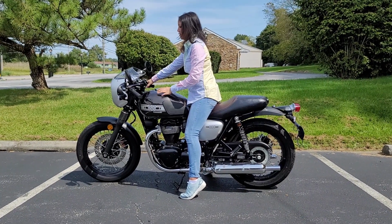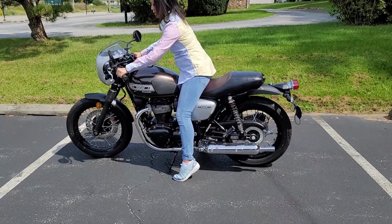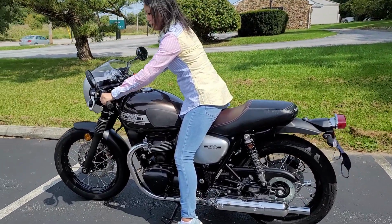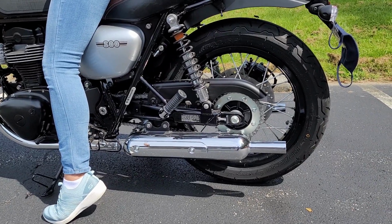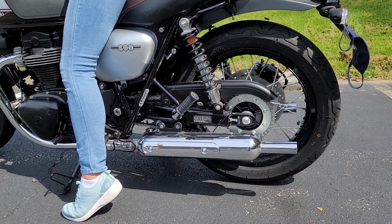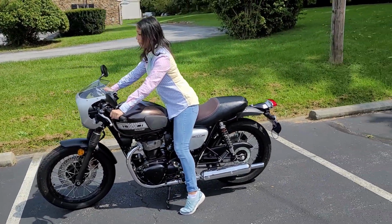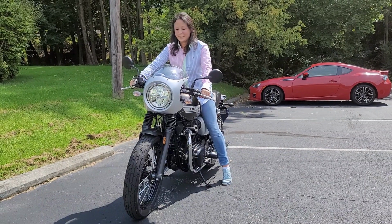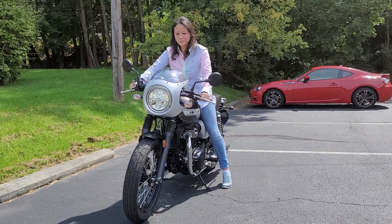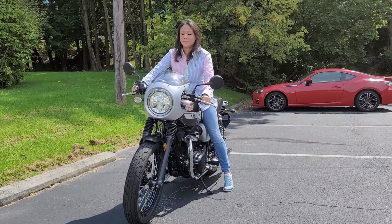The seating on the bike is a little bit sloped, similar to a sport bike position. And the chrome exhaust is perfect for the bike. Front tire is 100 by 90, size 18, and the rear is 130 by 80, size 18. 5-speed transmission. Seat height is 31.1 inches and the curb weight is 490 pounds.